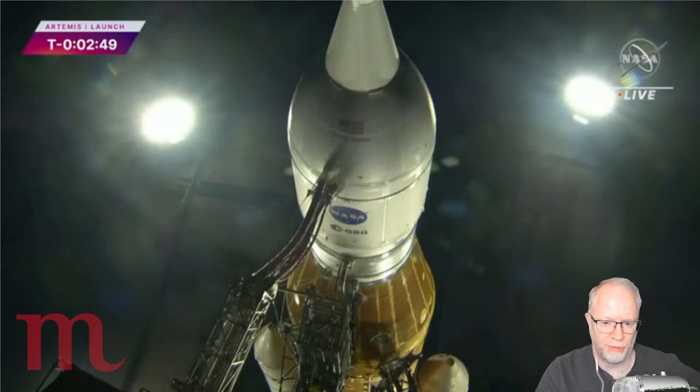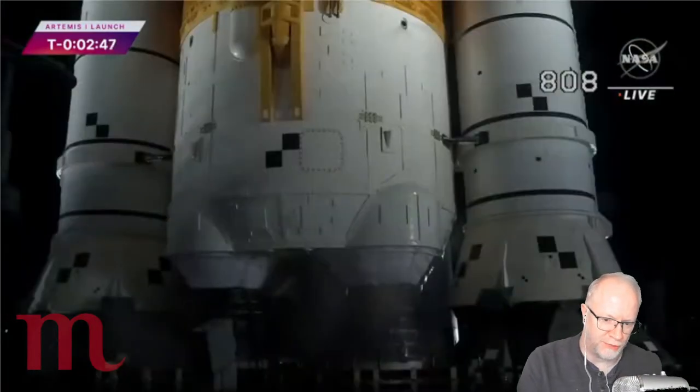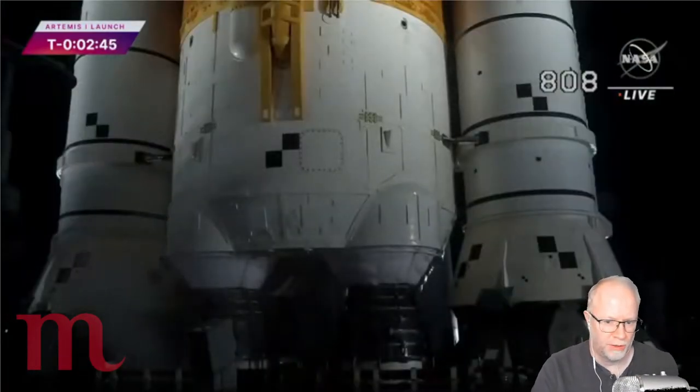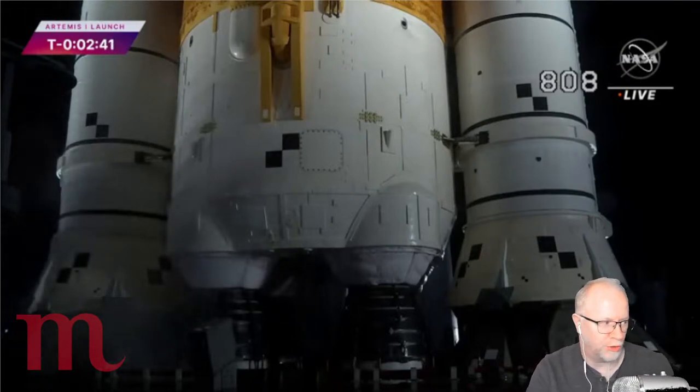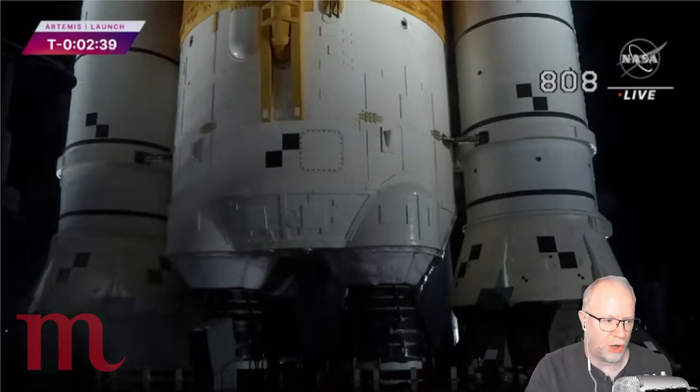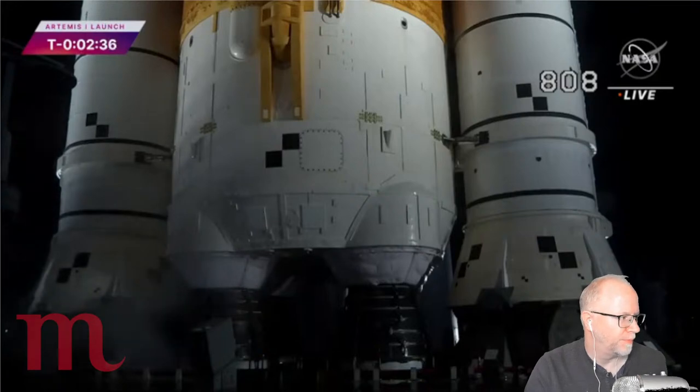So there's a delay between the NASA and the Spaceflight feeds now. Core stage LOX tank to flight levels. There's about 10 seconds difference between the two. In 15 seconds, look for that thrust vector control actuator test. Engines will gimbal.